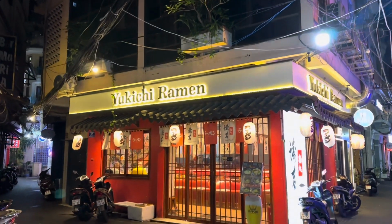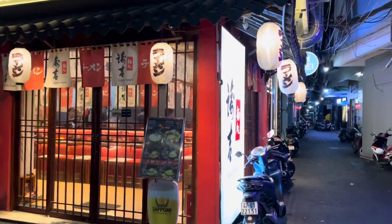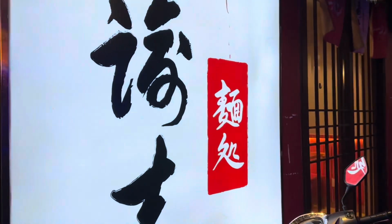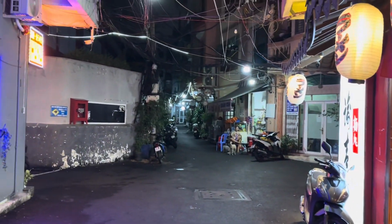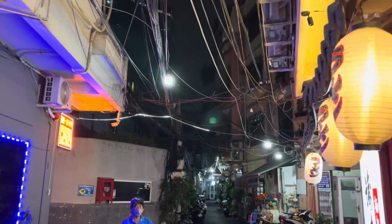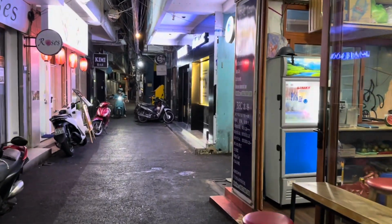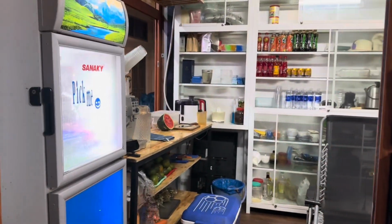If I didn't tell you, you wouldn't know this is Vietnam, right? It looks very Japanese from this corner. Beautiful lanterns. This place is basically Little Japan in the heart of Saigon. There's a cute little cafe here where you can buy a fresh juice.